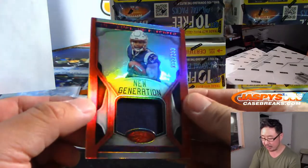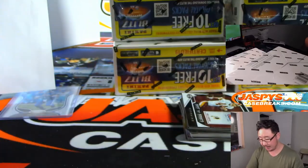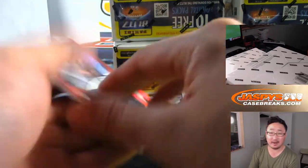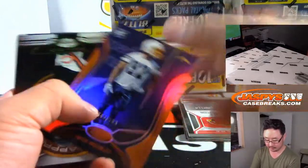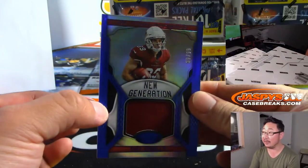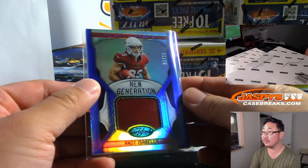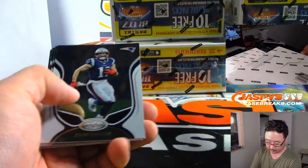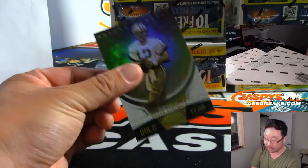We've got new generation relic, 162 out of 199. That is Damien Harris for the Pat Riots. There you go, Pat Riots, Daniel F. Cam Newton's healthy. That's a really good spot there. 39 out of 99, Andy Isabella for Boombox and the Cardinals. Let's see if we could find the guy that's supposed to throw footballs to him. Marlon Mack to 35 for the Colts, and Roger Staubach, gold team.